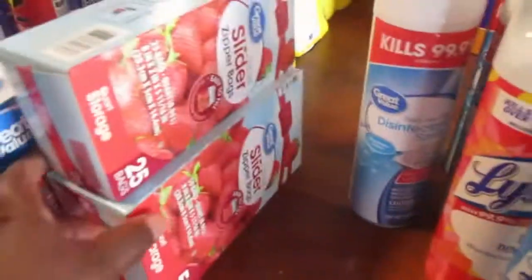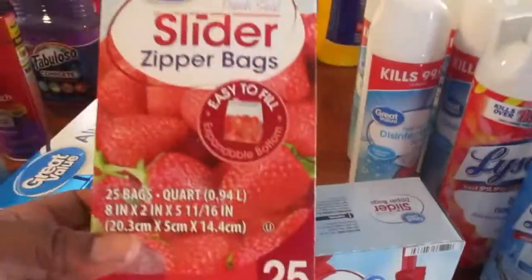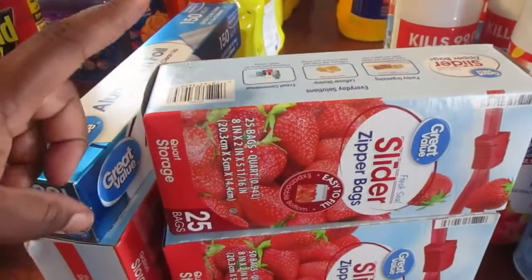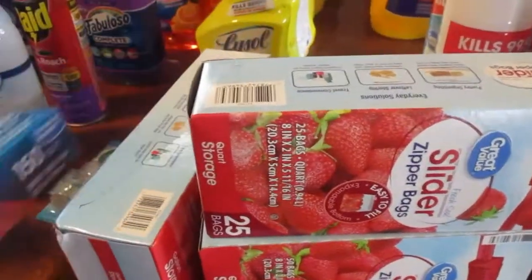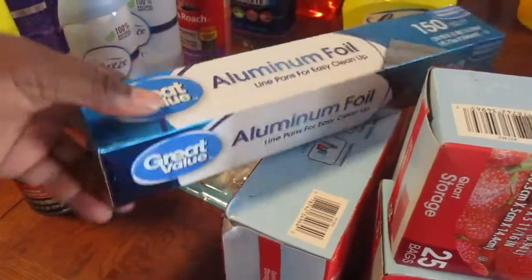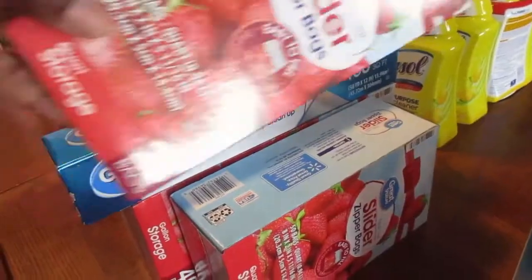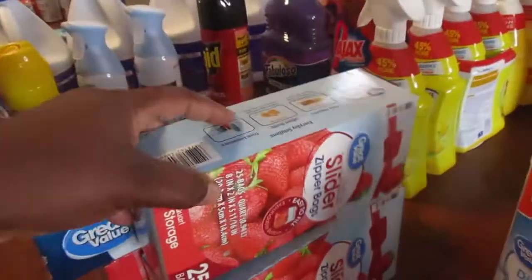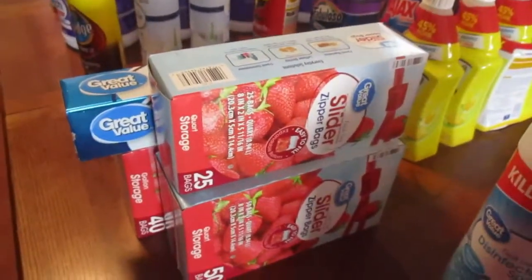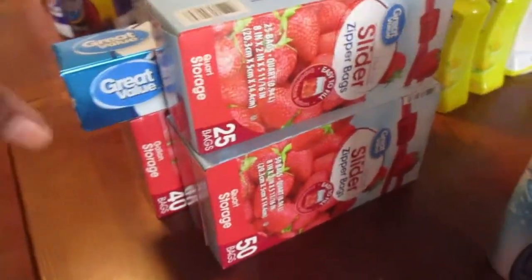Over here, I have some Ziploc bags. These are the Great Value brand here. And I bought 2 of the quarts for these. I got some more aluminum foil. And then I bought the gallon. I use Ziploc bags for a little of everything besides just storing food. And I definitely go through these a lot. So I bought some more of these.